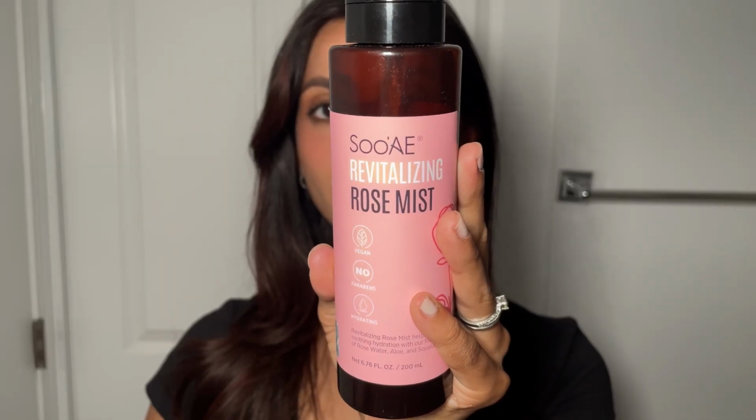The first product I go in with in the morning is my Sue Revitalizing Rose Mist. You don't want to go in with your serums and moisturizer on just dry skin. Slightly damp skin really helps to absorb all of your products. This is why I love to start with a face mist.